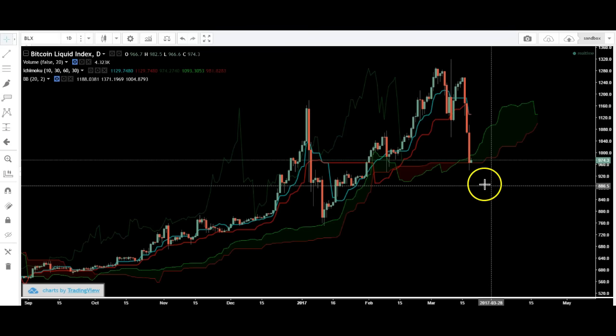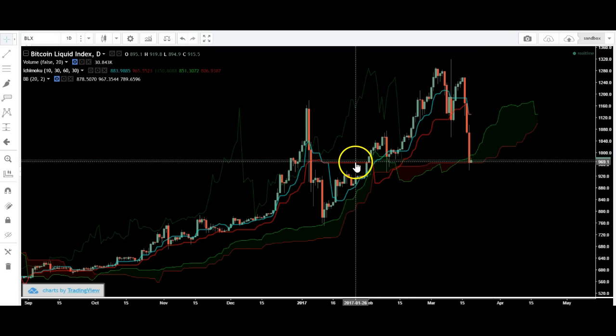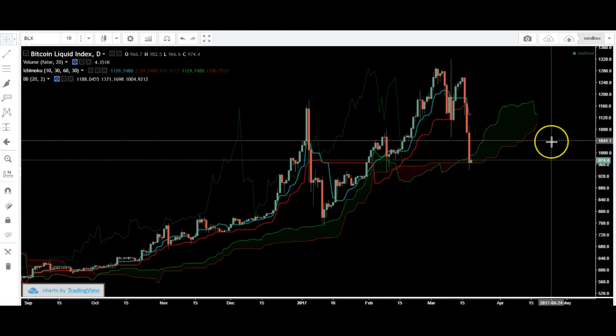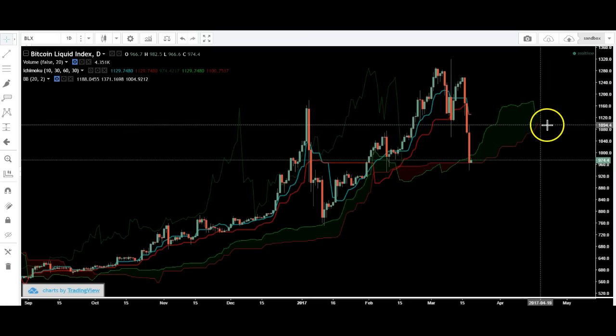Another thing I like on the daily though is, again, we're bouncing on the cloud. We closed literally on the edge of the cloud at 966.50, which was the previous Kijun or 50% fib of this. So that's kind of creepy and eerie. If you believe in magic, it's not. Another thing here, the cloud is still green.